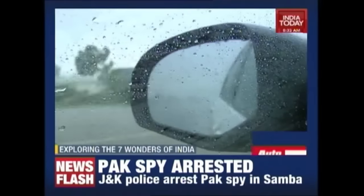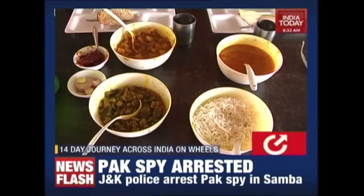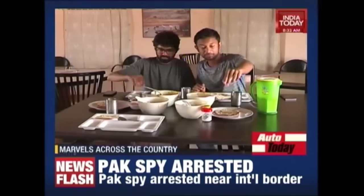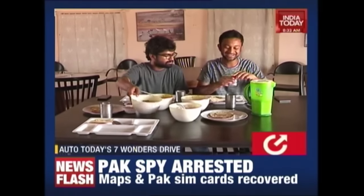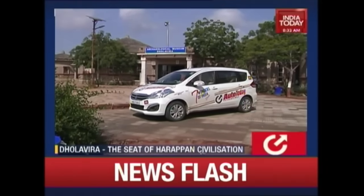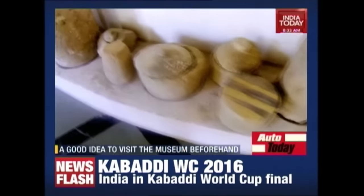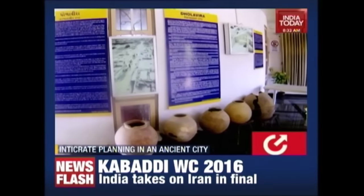To say there isn't much of the usual touristy stuff at Dholavira would be an understatement. The only sign of life is a tourist center which will offer you a home-cooked meal and maybe a room if you're lucky. The excavated site is massive, so a trip to the adjacent museum beforehand helps you understand the significance of every bit of brick sticking out of the ground.